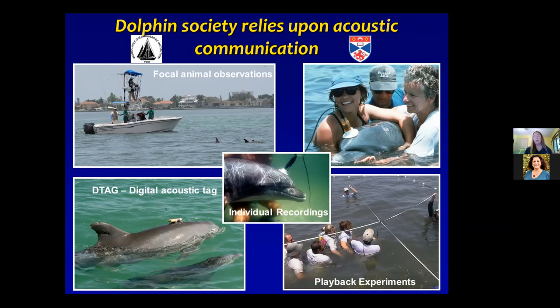And we have been studying their communication since the very beginning using a variety of techniques, including focal animal observations, where we drive around on a boat and we record with a hydrophone in the water everything that we can hear while the animals are living their lives. We also, during our periodic health assessments, were able to get individual recordings.